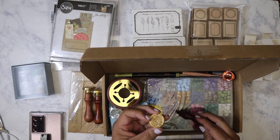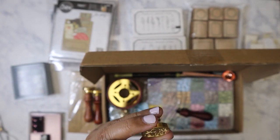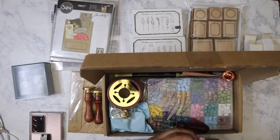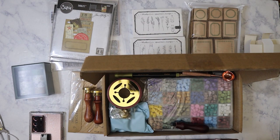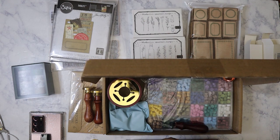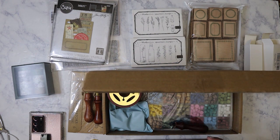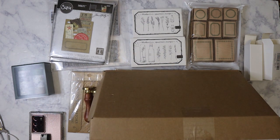So this one is thank you, which I honestly don't really need because I don't like the style. And then this one here, which I have a feeling I already have because I think it was included in a kit that I got from Hobby Lobby. I can get it out of the packaging. It's a rose, I'm pretty sure it's a typical rose that I've seen on a lot of other websites.